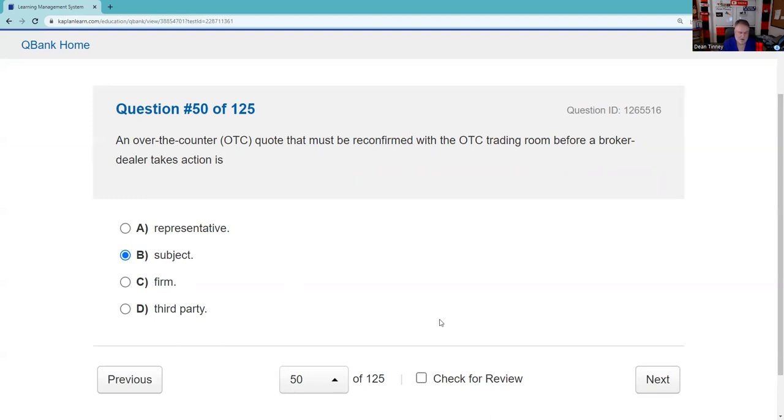I don't know them. You should know that subject quotes aren't allowed in NASDAQ. This would be a non-NASDAQ over-the-counter stock. On NASDAQ, you have to post a bid and an ask, and all quotes are considered firm for at least 100 shares. If you don't honor it, it's called backing away. Here the answer is subject. Low probability. There's no such thing as a representative quote or a third-party quote. The only other quote recognized is what's called a nominal quote, for informational purposes only.